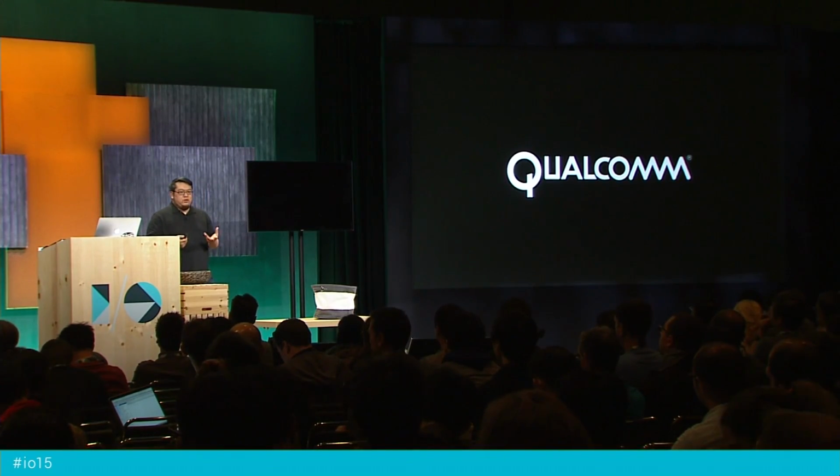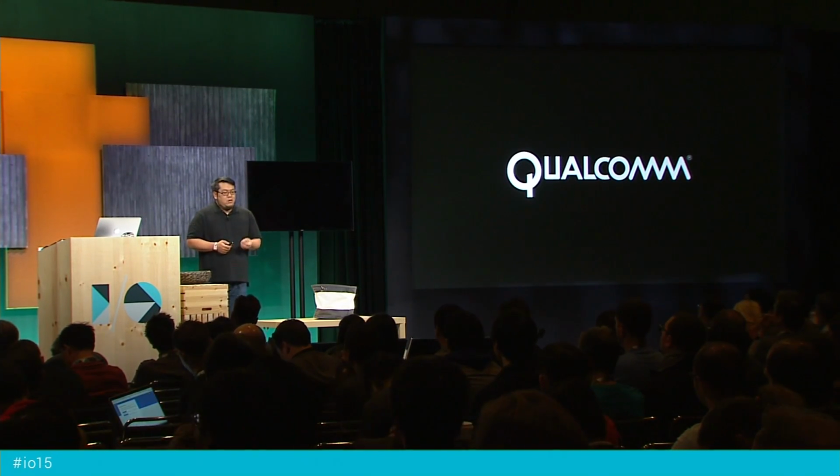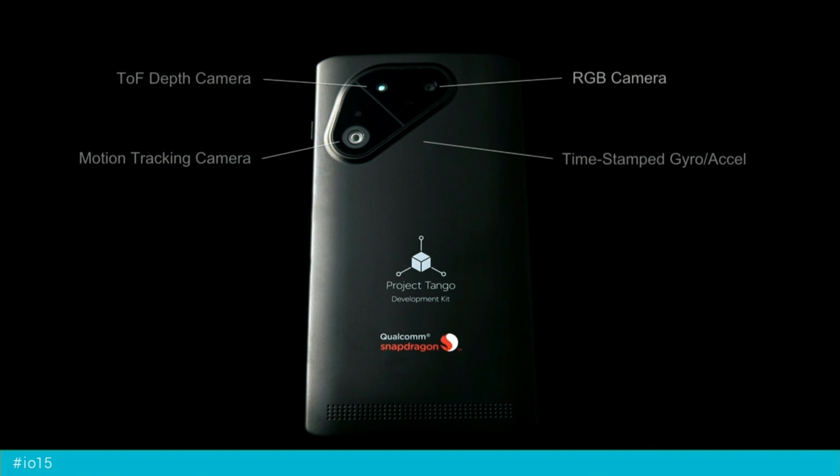And so we've been working very tightly with Qualcomm engineers to modify their mobile development platform, or MDP, to incorporate Project Tango sensors. So this is a modified version of Qualcomm's Snapdragon 810 MDP platform. We've incorporated it with the motion tracking camera, a new depth sensing camera, which is time of flight based from a partner called PMD Technologies, an RGB camera, and time-stamped gyro and accelerometer. And these are all of the things that you need in order to support the software experiences that we want to do on this hardware.